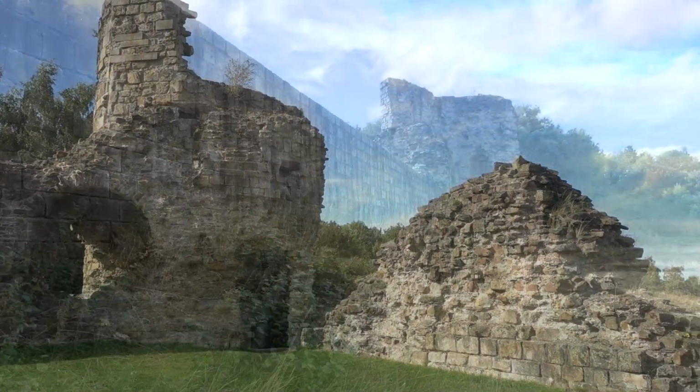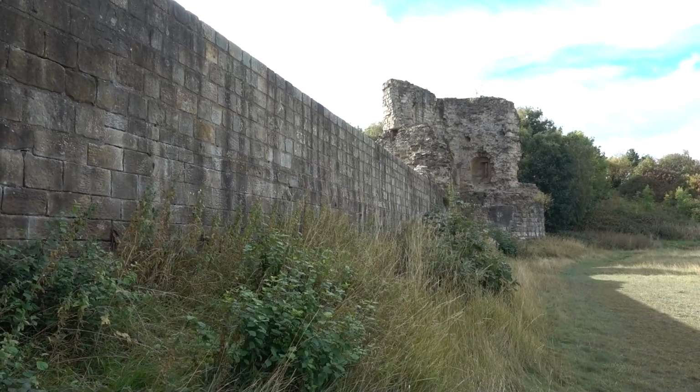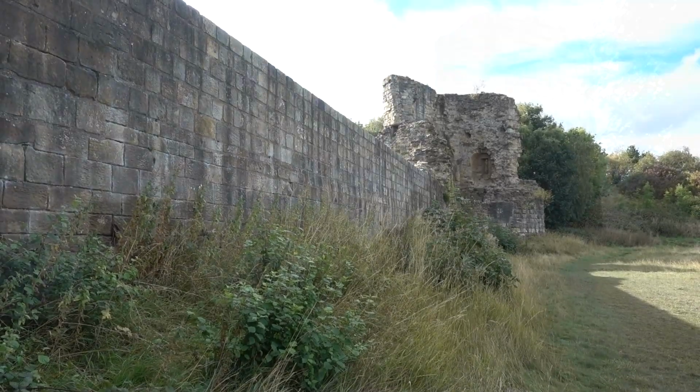The castle was finally slighted and made unusable by Cromwell's forces during the English Civil War.